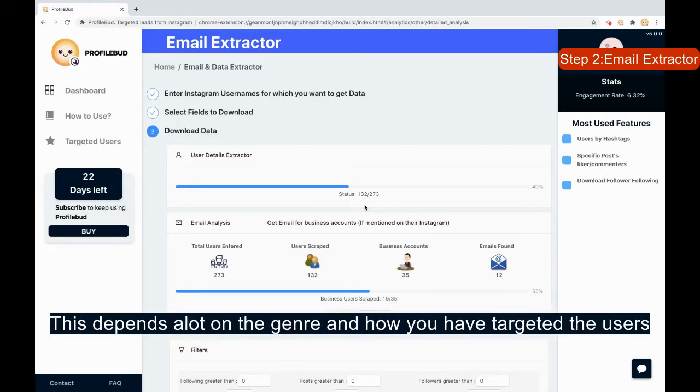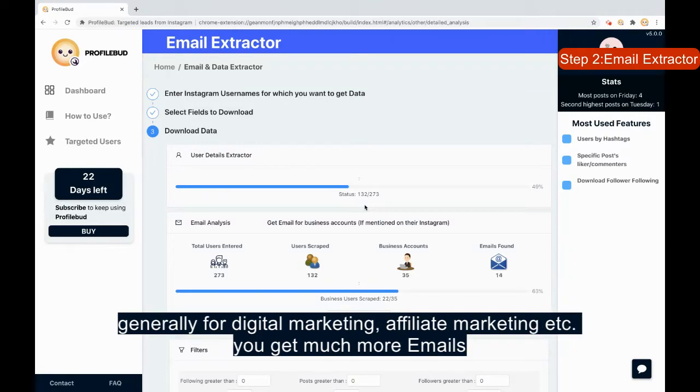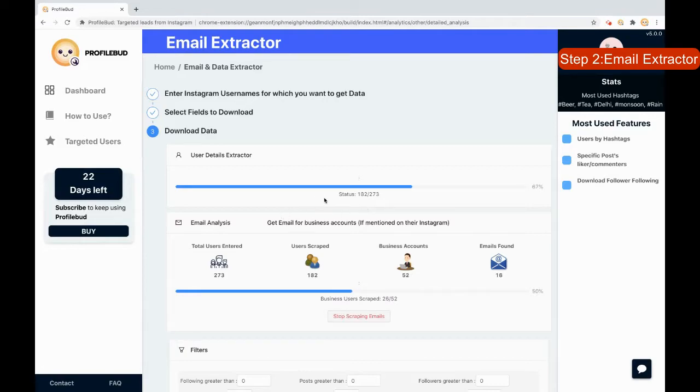This depends a lot on the genre, like, is this more of a business-related thing? Generally for digital marketing and affiliate marketing, you get many more people with emails. But if you look at meme pages, the takeaway is generally less, about 7 to 10%. But still, all you've got to do is put more data in here, and you can get more and more emails.